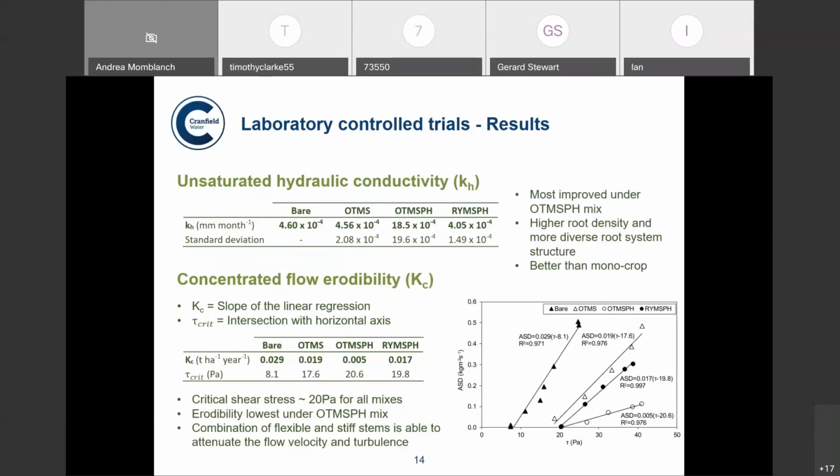And this is where the couple, mustard and oat, could play a synergistic role, because the more flexible above ground biomass of oat would somehow break that turbulence and reduce the drag of flow on the soil particles. And therefore, we concluded that the mixture of rigid and flexible plant stems would maximize the advantages and would be synergistic in preventing soil erosion.